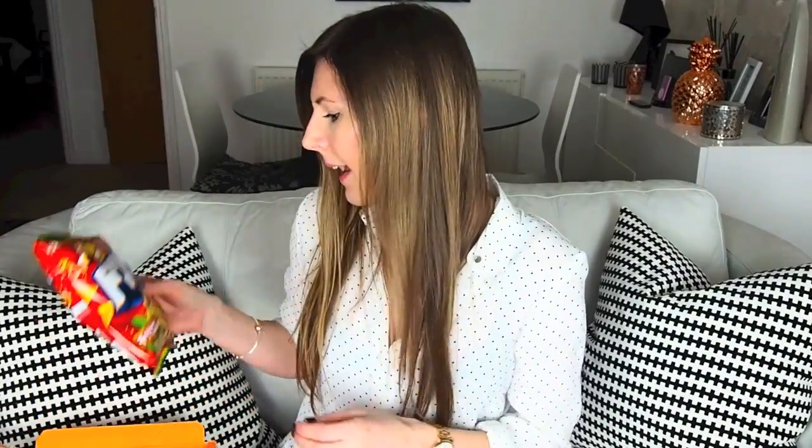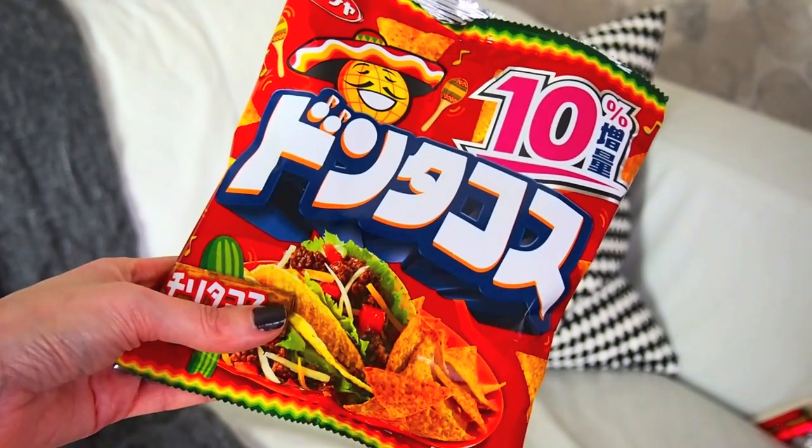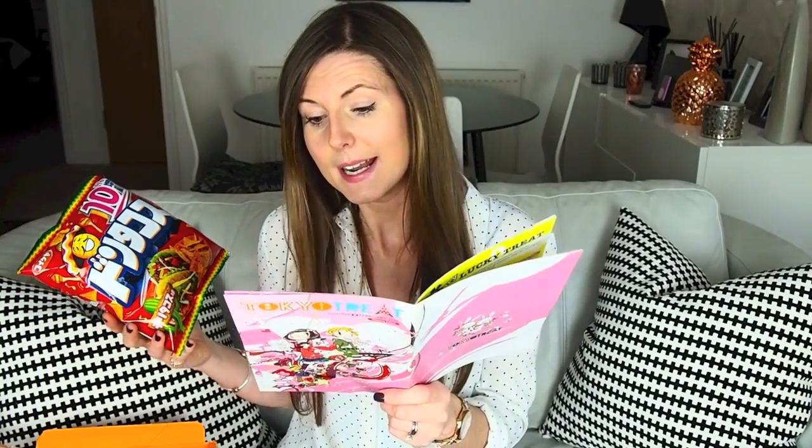Okay, so next we have these, and these are Don Taco's Chili Tacos Flavoured Chips. This amazing bag of chips will leave you really hyped up during the winter season with all of the spices. Made with ingredients from an actual taco, these chili taco chips are delicious and spicy. Enjoy the many layers of flavours paired with the crisp nature of a chip.